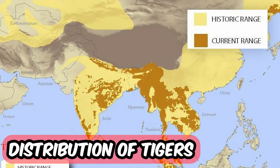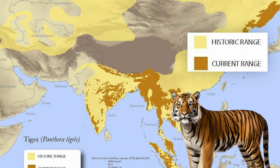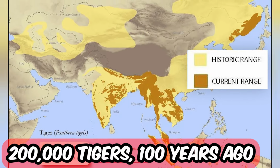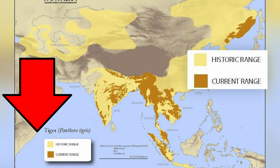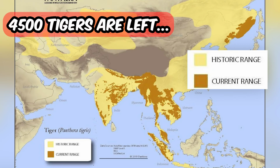You know what, these historic range versus current range distribution maps are pretty interesting, aren't they? This one is about the tiger. So, isn't it surprising how historically tigers used to live in Kazakhstan, the Korean peninsula and Russia also? That was all 100 years ago when the world had around 200,000 tigers. Today it has decreased by 95%, are you kidding me? Leaving us with approximately only 4,500 tigers.